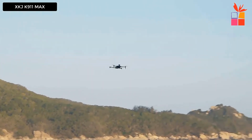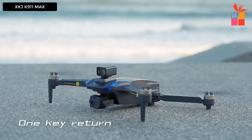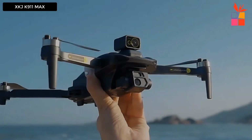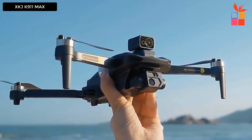Thanks to the fail-safe return-to-home RTH function, in case of remote controller signal loss or low flight battery voltage, the K911 Max quadcopter will return autonomously to the takeoff point. Easy to fold, smaller and lighter, worry-free and easier to carry.